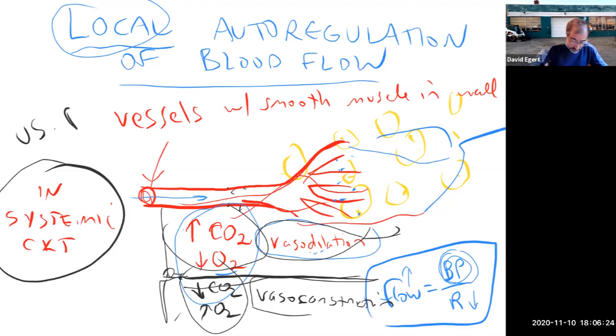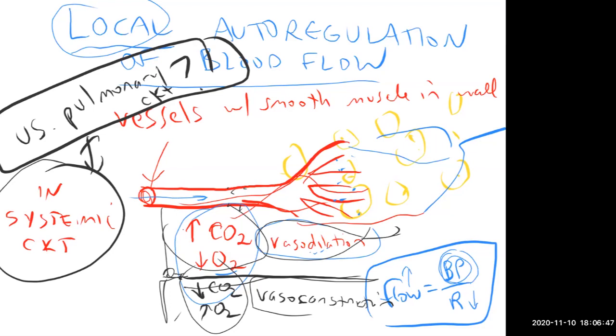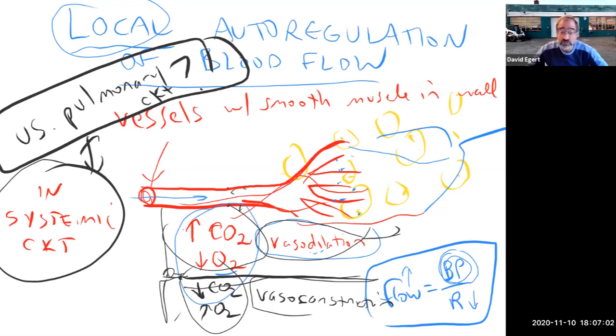What about the pulmonary circuit? What do you think is going to happen with this local autoregulation in the pulmonary circuit? Any thoughts? If the O2 is low and the carbon dioxide is high, it'll be local vasoconstriction, vice versa. It's going to be the opposite, right? Because remember, the reason for going to the lungs is the opposite of going to the body tissues. You go to the lungs to pick up oxygen, not to deliver oxygen.